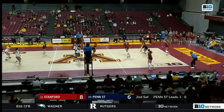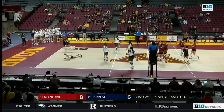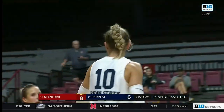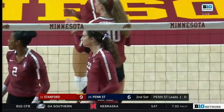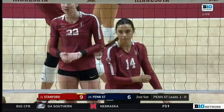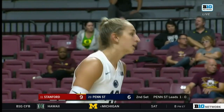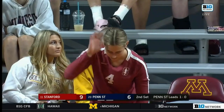Elisaya's serve. Baird. High hands will get you every time. And this speed of Stanford that they are running, they made a massive adjustment from set 1 to set 2 to get that speed up. Kevin Hamley probably telling his team, we have to match the speed that Penn State is playing with if we're going to be in this offensively.